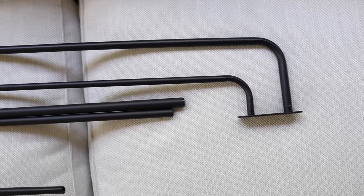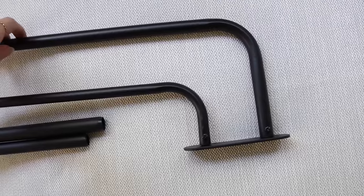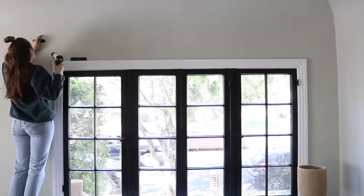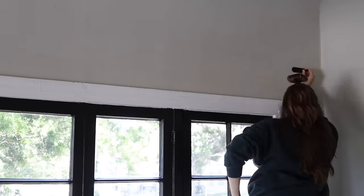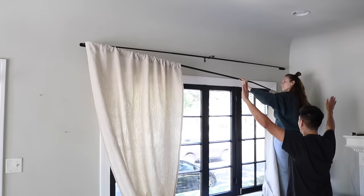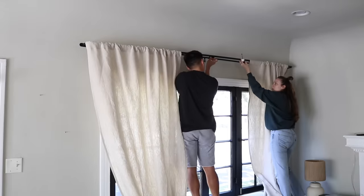I found this really sleek double pull rod from Amazon, and I'll link it for you guys. I love it because I actually want the option to go back and add a sheerer piece of fabric closer to the window if we want to open it and still have some sunlight pour in, just for privacy. I also like that this is a wraparound rod, so it is complete privacy. The curtains go all the way back to the wall, and it's in a matte black finish that goes with the rest of the decor that I'm doing in the room.